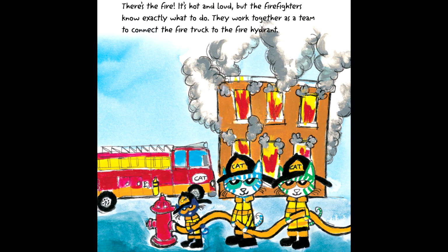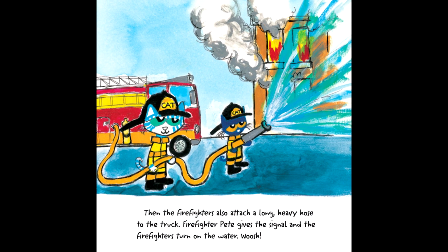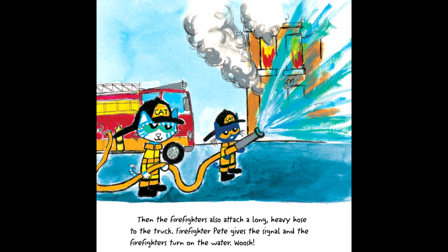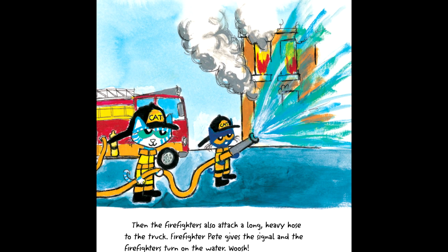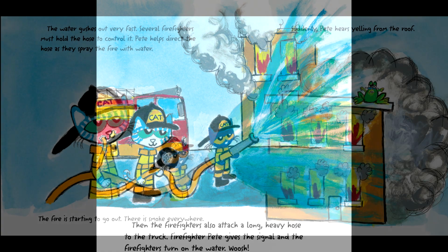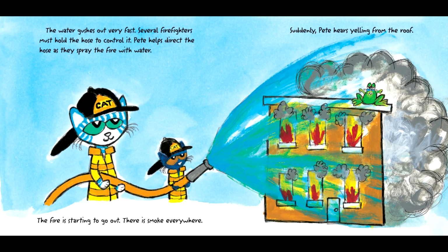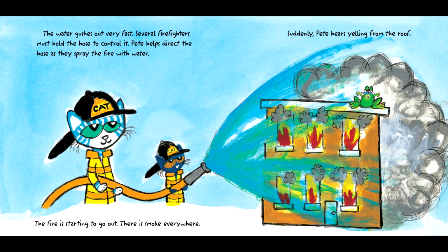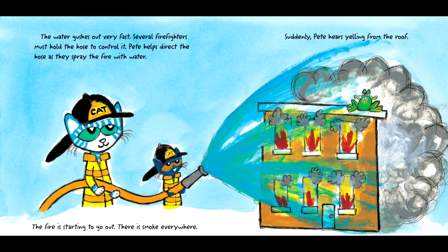They work together as a team to connect the fire truck to the fire hydrant. Then the firefighters also attach a long, heavy hose to the truck. Firefighter Pete gives the signal, and the firefighters turn on the water. Whoosh! The water gushes out very fast. Several firefighters must hold the hose to control it. Pete helps direct the hose as they spray the fire with water. The fire is starting to go out.